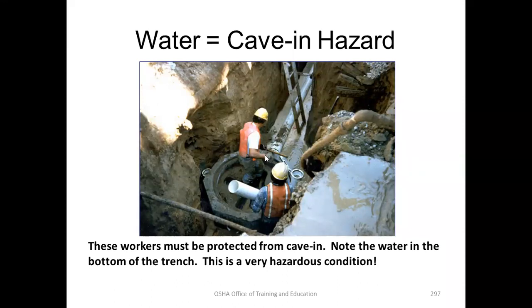That's why a lot of geological studies are done, especially by Saudi Aramco, before they even start any oil rig site or gas rig or whatever. A lot of studies are there to make sure nothing will go wrong. Those workers must be protected from cave-in. Note the water in the bottom of the trench. This is a very dangerous condition.